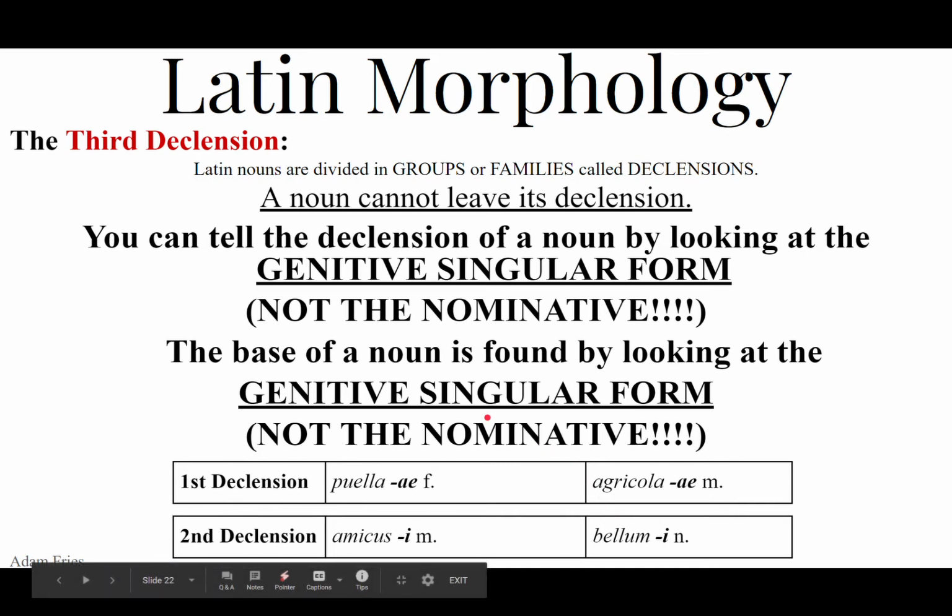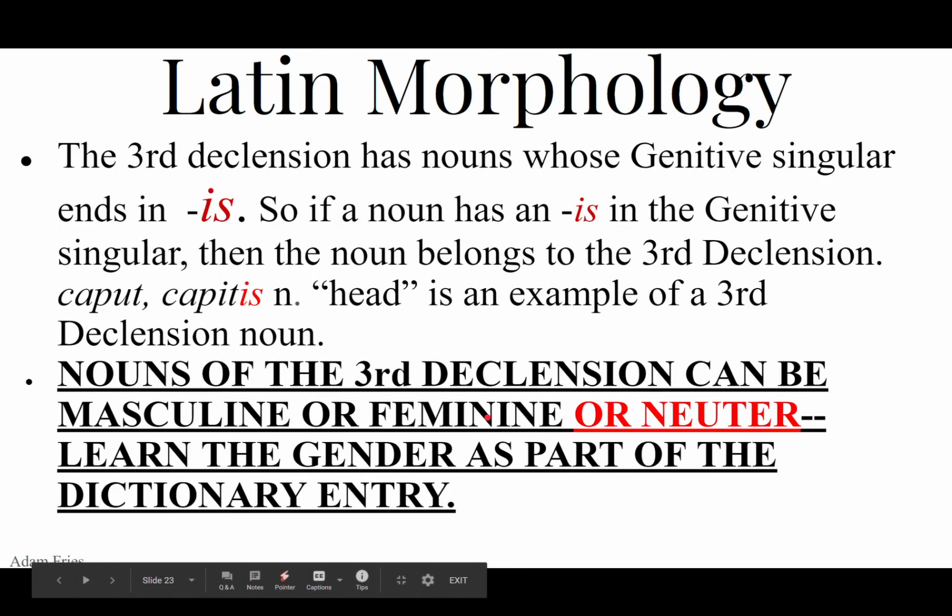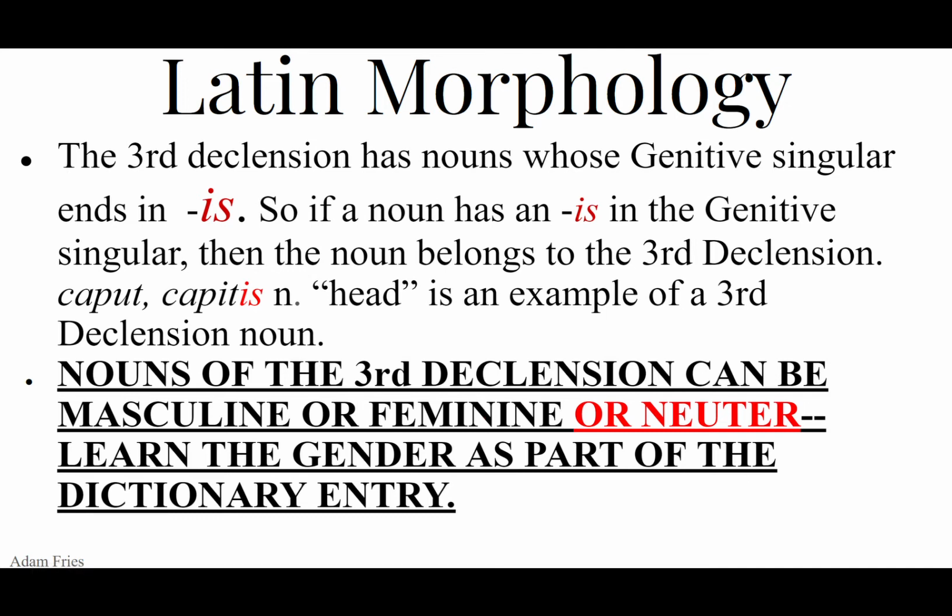Cool. Armed with that information, as we learned last chapter, the third declension has nouns whose genitive singular ends in the letters "is". If a noun has an "is" in the genitive singular, the noun belongs to the third declension. Last chapter, we learned about nouns that are masculine or feminine gender. They share the same endings in the third declension.